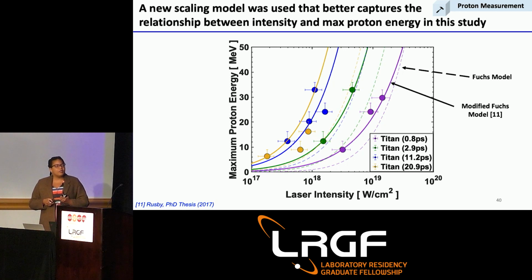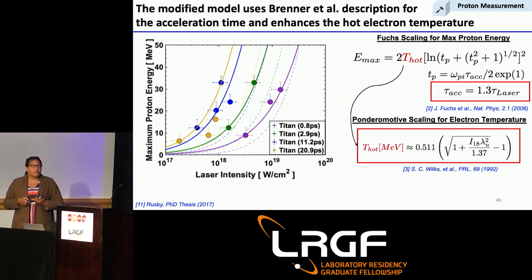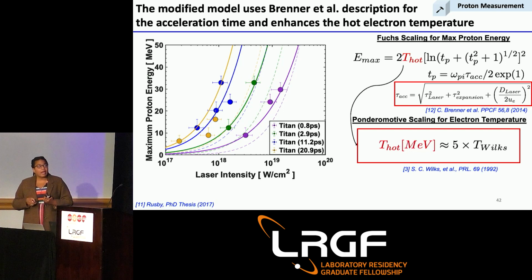This is the modified Fuchs scaling that I worked on with Dean Rusby. You can see that for many of the pulse durations, you are getting a better relationship between maximum proton energy and laser intensity. Just to talk a little about what's in that: what is changing is adjusting the T-hot parameter, and also things relating to the TP parameter, which I didn't really talk about, but is related to the acceleration time of the protons, using a different formulation by Carey Brenner. We also just ad hoc increased this T-hot, because we had all this data of the electron temperature that was enhanced from the Wilks scaling.